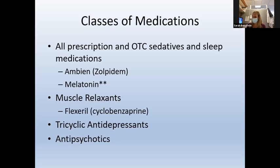Something that isn't necessarily the greatest option in my opinion. I always look for muscle relaxants. Flexeril is probably the most common one. They're poorly tolerated by older adults, and some have anticholinergic adverse effects, increased sedation, and increased risk of fractures in older adults as well.